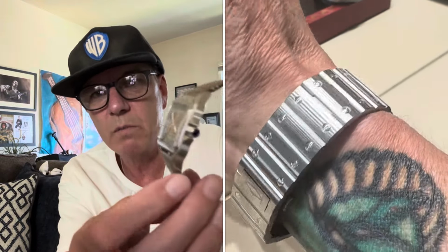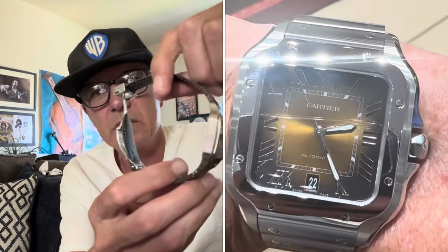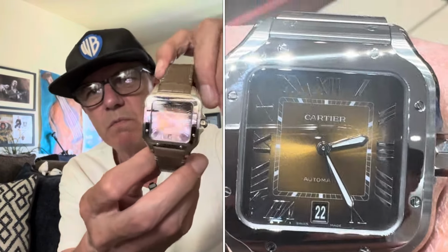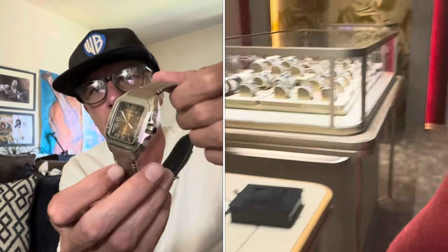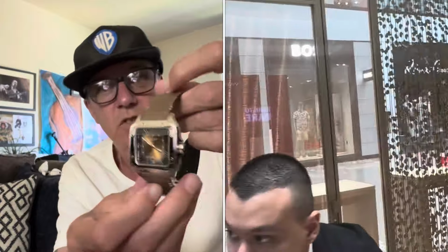I almost went with the medium, but I've been wearing a 36 Rolex, and the medium just was kind of small. And so I grabbed this one again. Just as I grabbed this one, another customer came in asking, do you have the brown Santos? I'm like, yes, I got it.